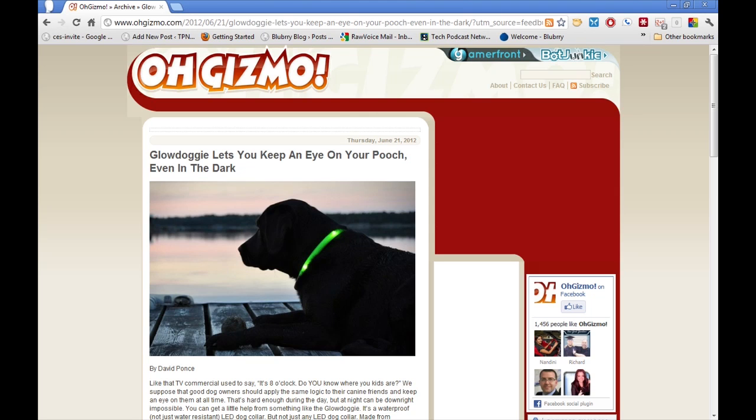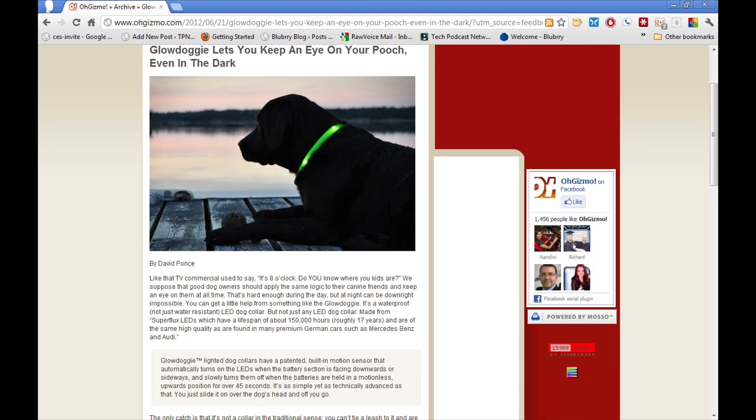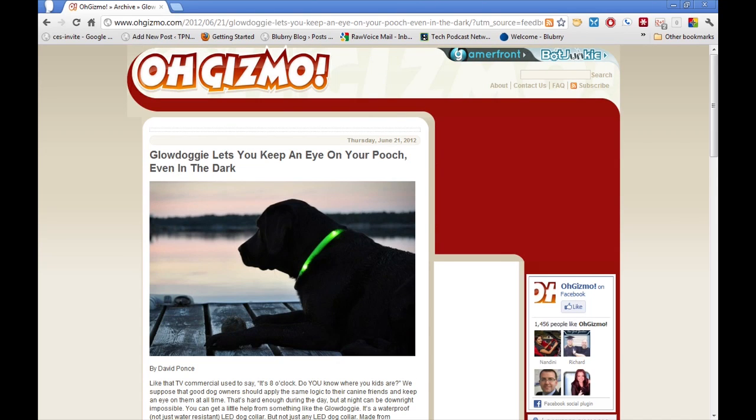It's a lighted dog collar and has motion sensors to automatically turn on the LEDs when the battery section is facing downwards or sideways. Then it turns off when the dog's motionless. It's pretty cool, and it's waterproof. It sounds like it's $50. Your dog can be the most stylish dog on the street with his own lighted dog collar. It's got Superflex LEDs in it, so it's supposed to last about 150,000 hours, which is cool.